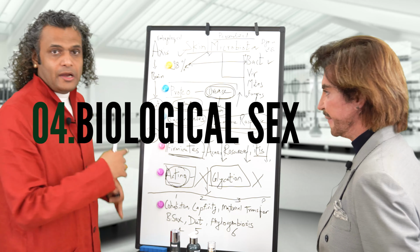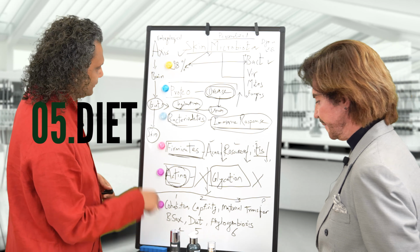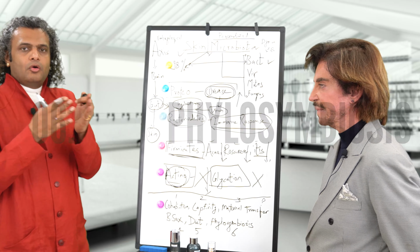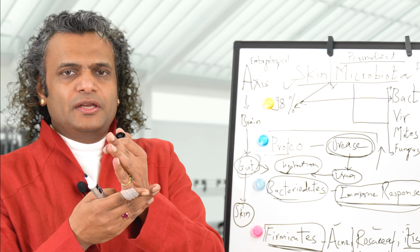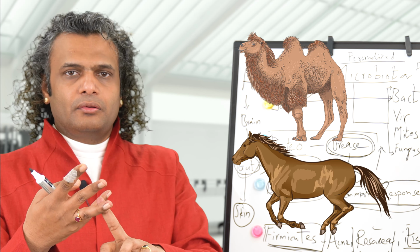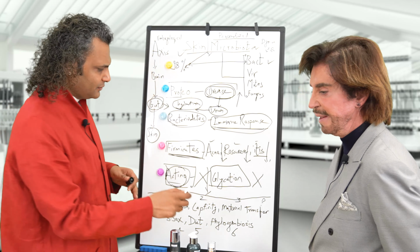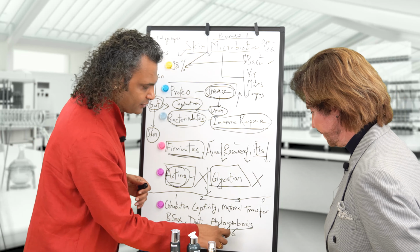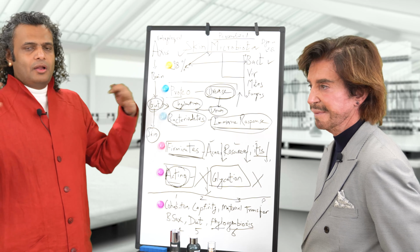Of course, biological sex is an inter-exchange of skin microbiota. Diet, of course, because it's ultimately the gut. And phylosymbiosis means what? We are called Homo sapiens in zoological taxonomy. If we are in the vicinity of different zoological taxonomy, like camels, horses, different animals which are not pets, that also influences our skin microbiota. So that's the different zoological phylum and symbiosis. We are just staying together, all the animals in the entire world.